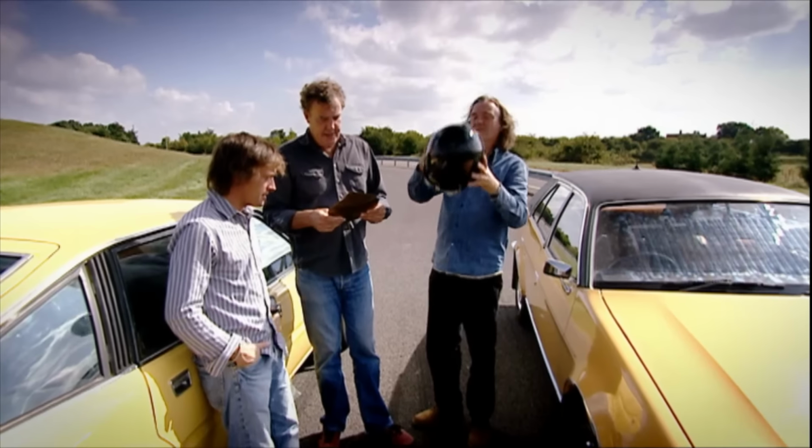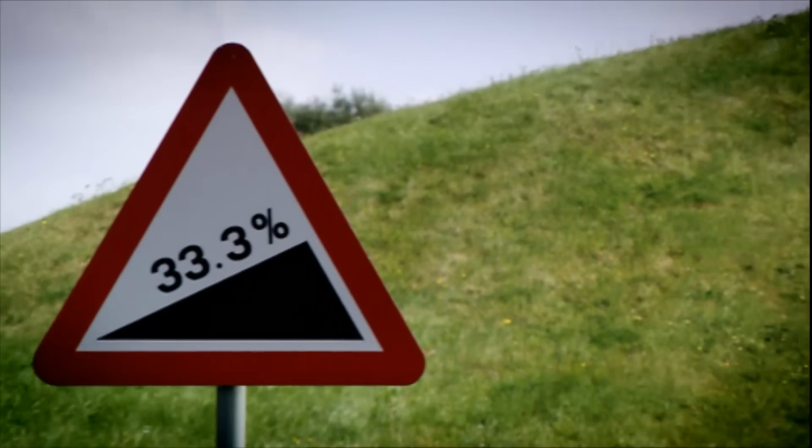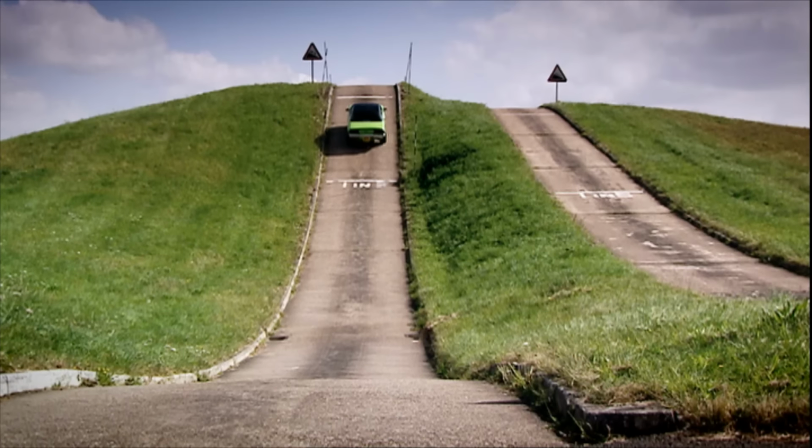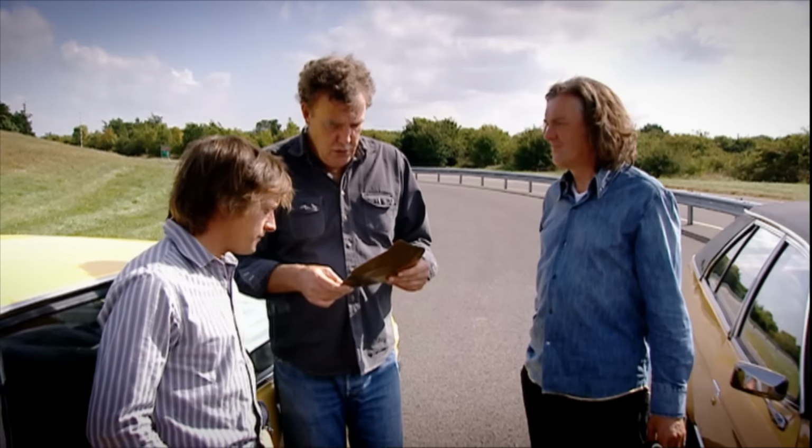As you can see, the Stig's Datsun is now parked on a 1-in-3 hill. Yes, it is being held, no problem at all, by its handbrake. You will now park your cars there, put them in neutral, apply the handbrake, get out, you get £100 if it stays where it is.